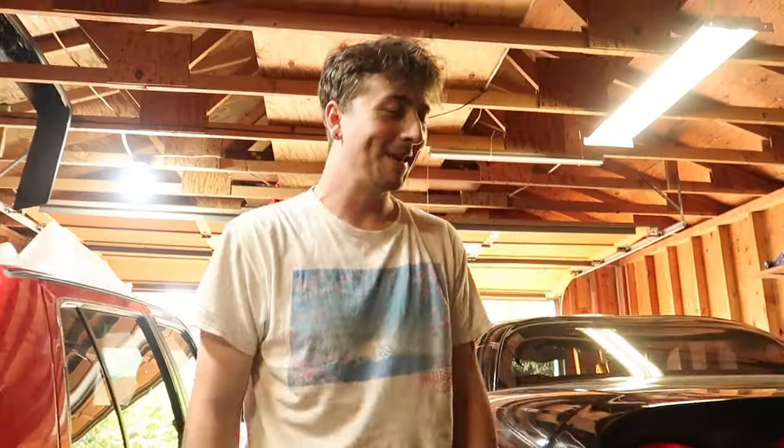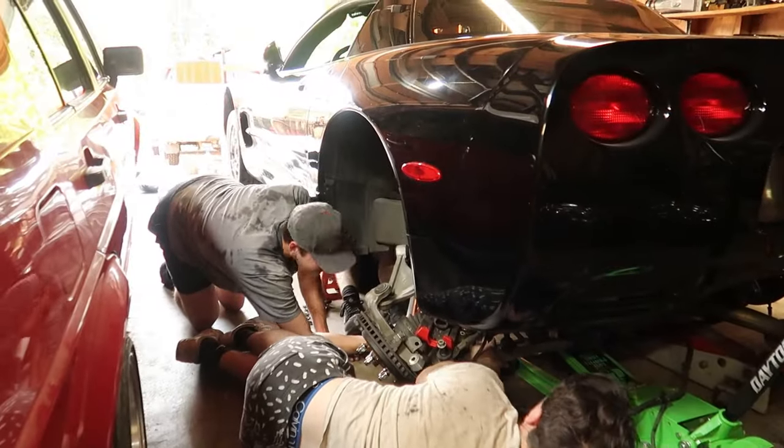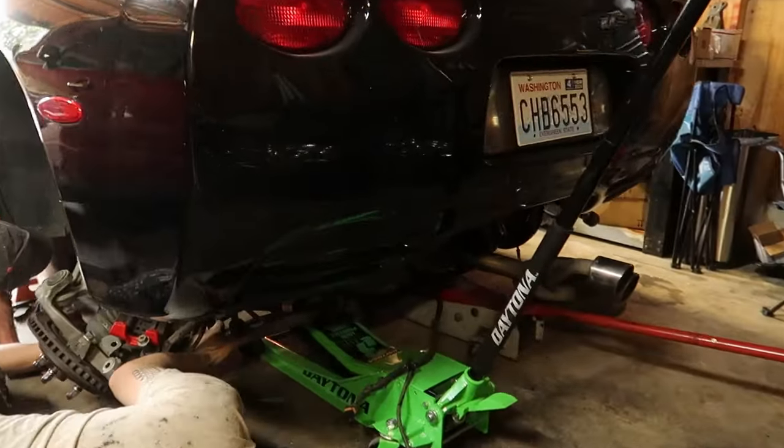So I'm just gonna go get a bunch of empty toilet paper rolls and make that my new torque tube. This one's broken.